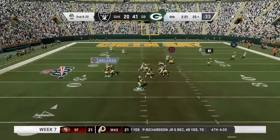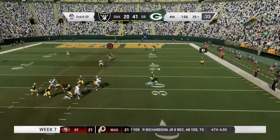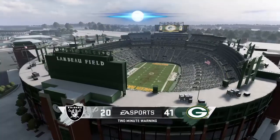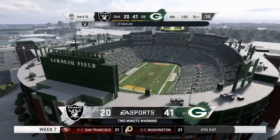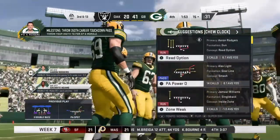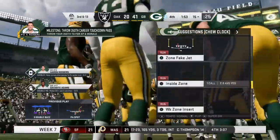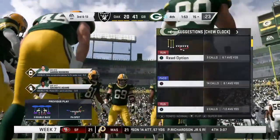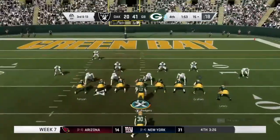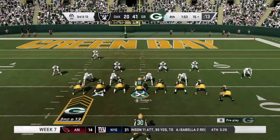On second down, here's Rodgers. Flushed out right. And avoids the contact by sliding. And we are inside of 2 minutes left in this lopsided affair. So it's Packer football here as we welcome you back. And let's see what they've come up with offensively after having time to talk it over.